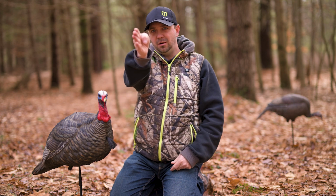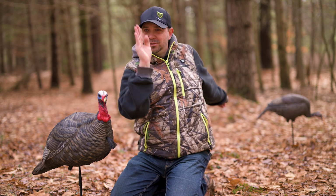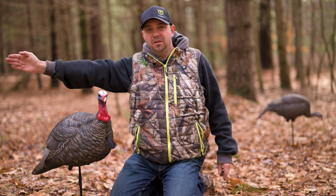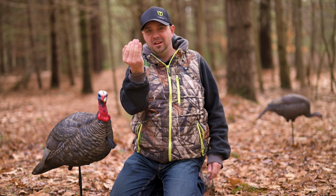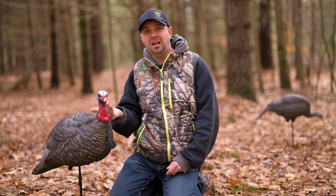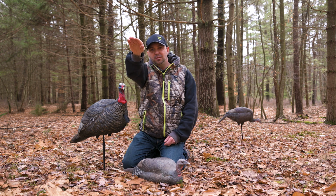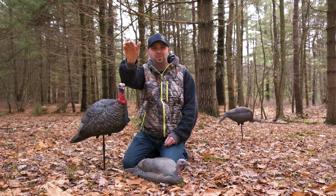So if that turkey's gobbling straight out this way, and I'm going to sit straight behind me, so it's a nice straight line to that gobbler, I'm going to set those decoys off to the side, because what happens is if he just comes straight in, now you're directly in line with your decoys, and he's looking straight through you. So basically, if you have to move a little bit, he's going to spot you.